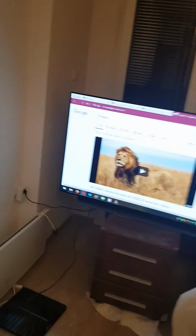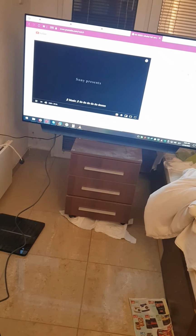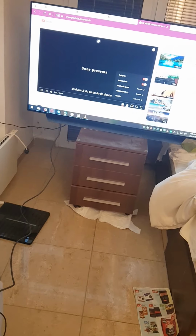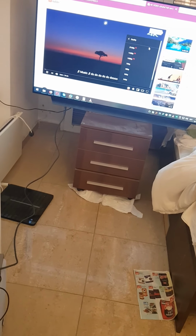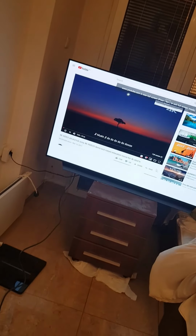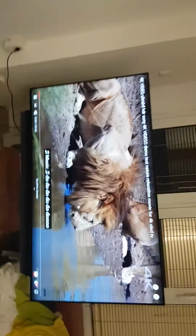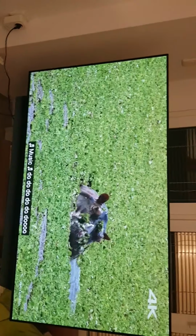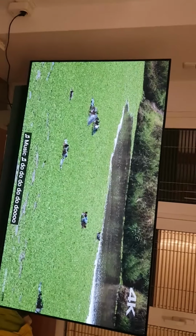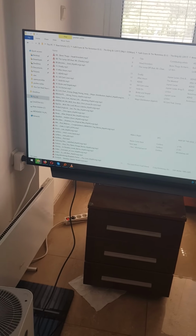So, I will show you some 4K content. I'm using the internal speakers of the OG. And eye care mode, which I like the best, to protect my eyes. This is 4K content. You can see. Amazing AMOLED screen.